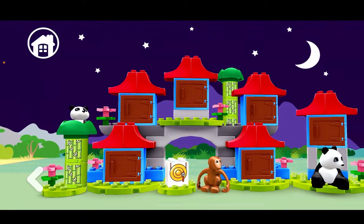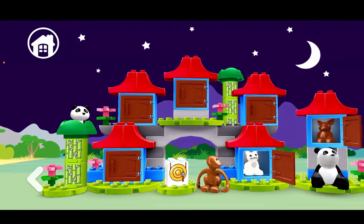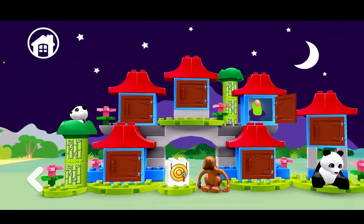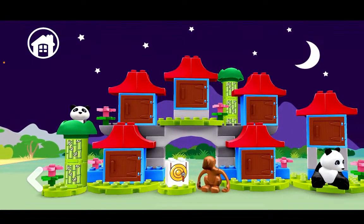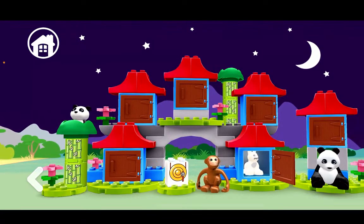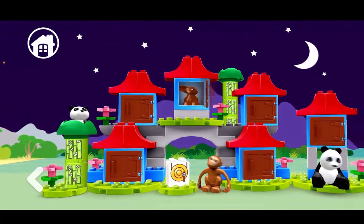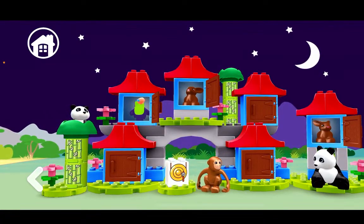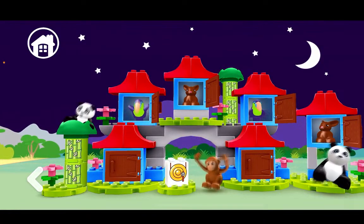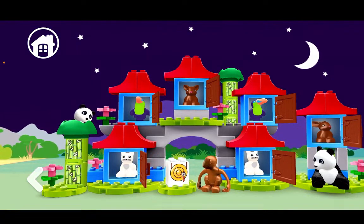Oh, interesting. Two pandas, one monkey. What's this? It's a white cat. And there, a brown rabbit. And there, a parrot. Colorful. And oh, we need to collect the pairs. Let's see. There is a white cat. No, we need a brown bunny. Hello. And there. See who is there? It's a parrot. Hello. And we need to find a white cat. Hello. And this, hello!